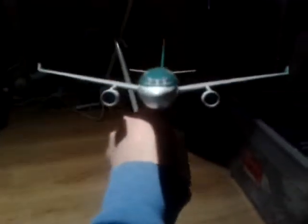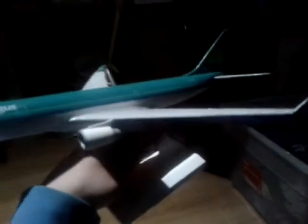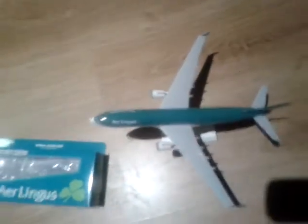I'll show you the wingspan of it. I like it. And the rear of this aircraft. And I'll show you the wingspan.